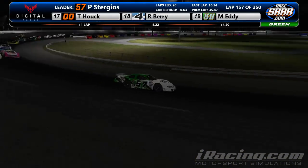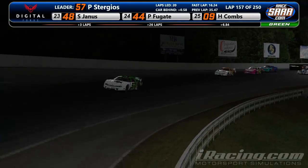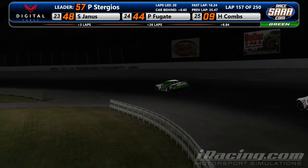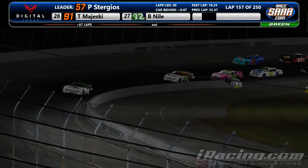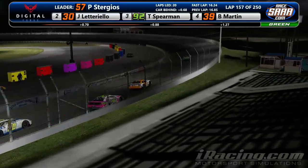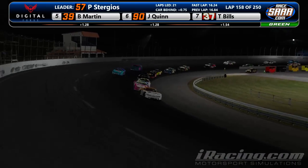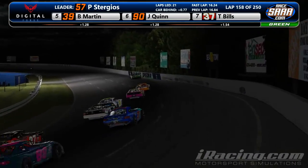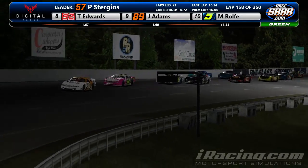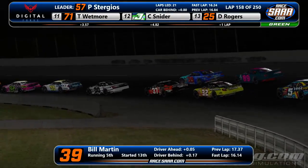Wasting no time, catching Letterillo asleep, and that 57 car jolts out to a 6/10 of a second lead. In turns 3 and 4, Letterillo out of turn number 4, trying to hold off Spearman. And how about the rest of this field with a fresher set of tires? These boys are going to come quick. Among those, that 37 car of Tim Bills.